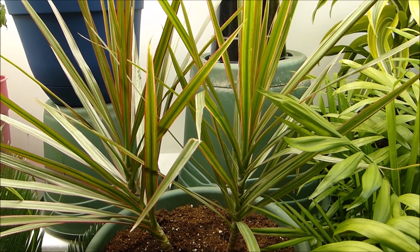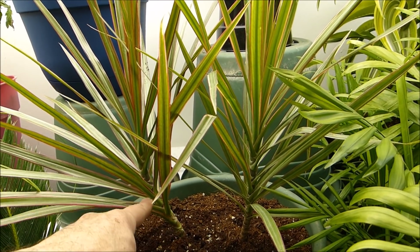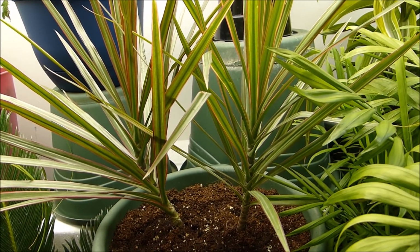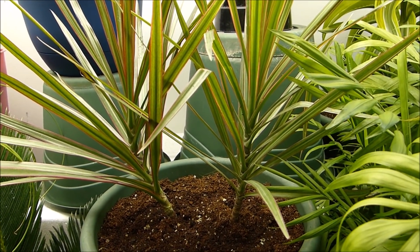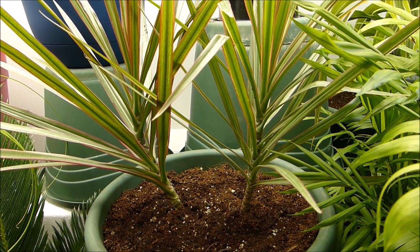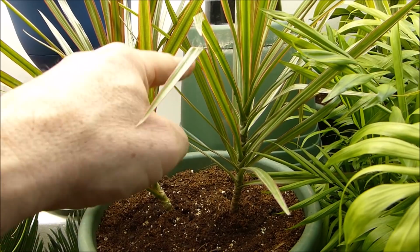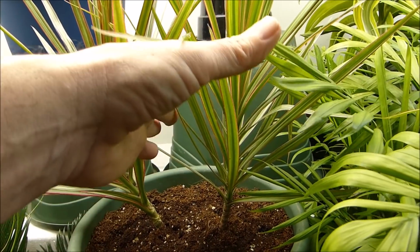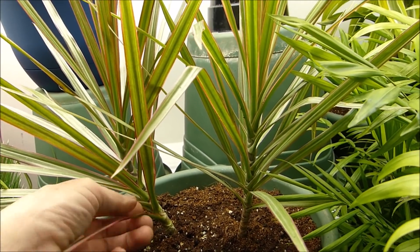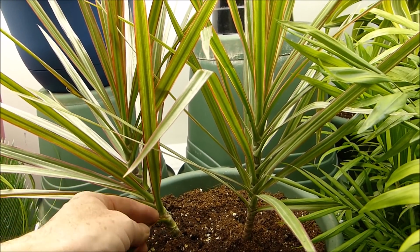And also, one thing you'll notice when you're growing these is the bottom leaves keep dying. That is normal, that's natural, that's supposed to happen. These are trees, which means they're not going to have leaves all the way down to the ground. That's not their nature. Their nature is to have a long, slender, curving trunk and a display of leaves at the top.